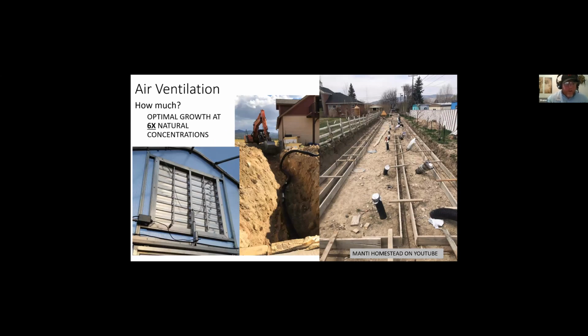Okay, so air ventilation. These are some of the pictures of mine in the middle. That's how we have to dig in my yard. I have to use a large excavator because I have so much rock. So we put pipes down, and I have a spider web of pipes all through my yard, and it goes all over the place. And I've actually been going through and replacing those pipes because I put them in as 6-inch, and they're not big enough.